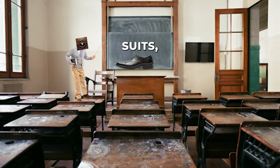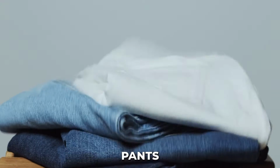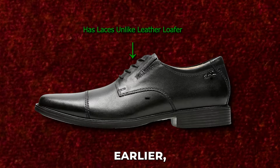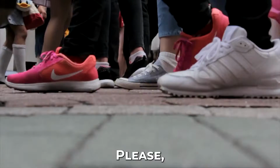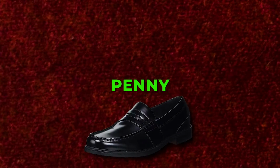This can be paired with suits, jeans, it can be paired with a lot of more formal pants. Now this is perfect for the winter time because like I said earlier, you want to be sticking to leather during the winter time. For these, again, I recommend black and brown, and you never want to pair these with shorts. Please guys, always pair these with pants. Now moving on to the penny loafer.